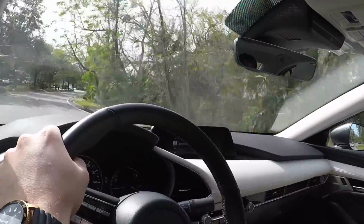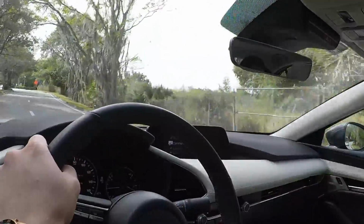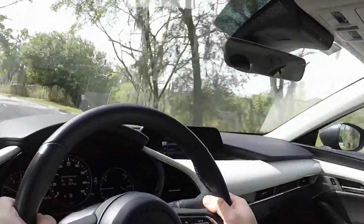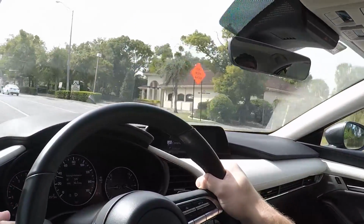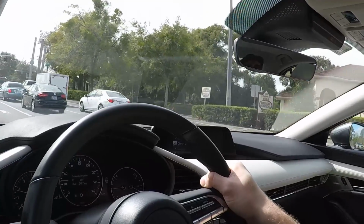Now, the all-wheel drive, it's a nice addition. If you live in cold weather climate and you want a sedan, your choices are this or an Impreza. That's it. There's really no others, which I think's interesting. Here in Florida, I haven't been able to take advantage of the all-wheel drive much, so I would have preferred that Mazda focus their money and efforts on putting a turbocharged engine instead of all-wheel drive.